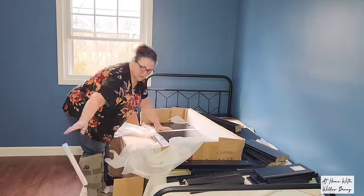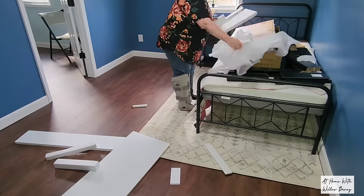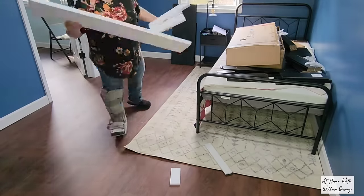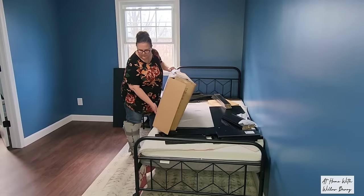But that's all right. As soon as he came through the back door, he could see straight into his room, and the look on his face was all I needed to know that he was excited to see his room finally coming together. He came in and spent the rest of the afternoon with me while I assembled the dresser and even helped me build it, so it all worked out in the end.